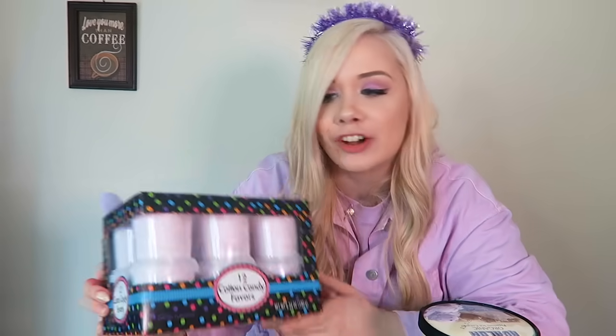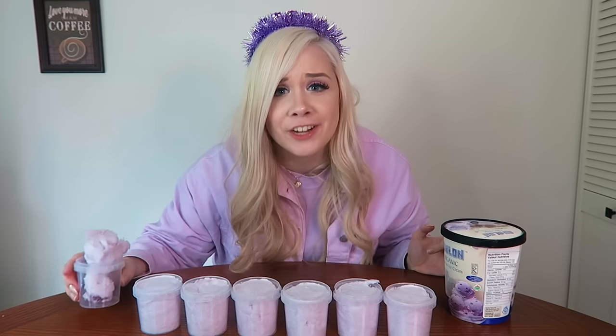We all have been waiting for our ice cream and cotton candy. And honestly, look how cute these little individual cotton candies are. Oh my gosh, these are so good. I can't even remember. Does purple cotton candy taste similar to the other ones? Guys, let's have a cotton candy party.